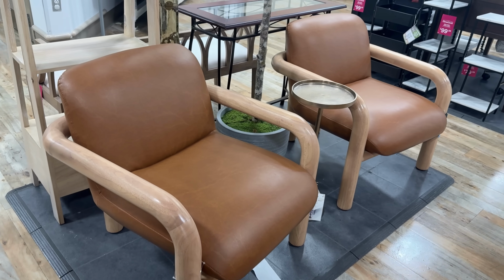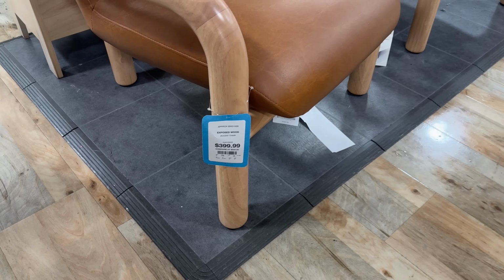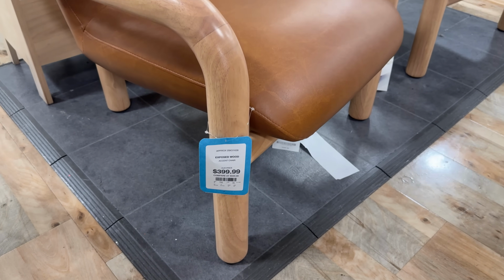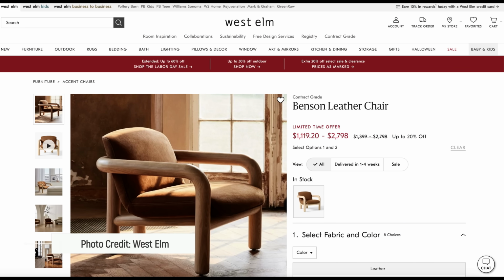Now these look just like some chairs that I found at West Elm, and they're gorgeous. And again, the seams aren't as good as the designer option from West Elm, but I'm not mad at it because the West Elm one starts at $1,119. Next, let's move into decor and textiles.